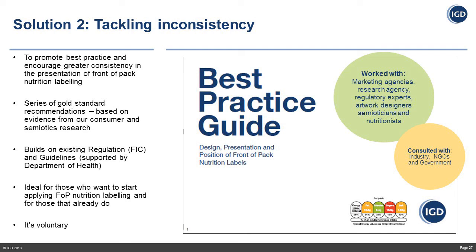They are based on evidence from our consumer research, and we have worked closely with semiotics experts, as well as marketing agencies, regulatory experts and artwork designers. We are encouraging companies to migrate towards a more uniform approach when displaying front of pack information. And it's ideal for those who want to start applying front of pack nutrition labelling, as well as those who already do.